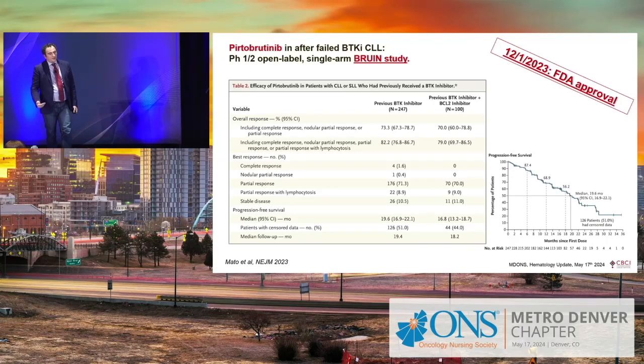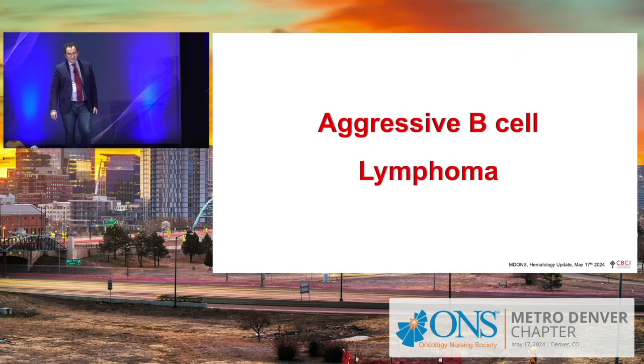The overall response rate was 73%, but what you want to know is that most patients achieve a partial remission, and a very small proportion actually had a complete remission. And these patients, very heavily treated, actually had a good progression-free survival.